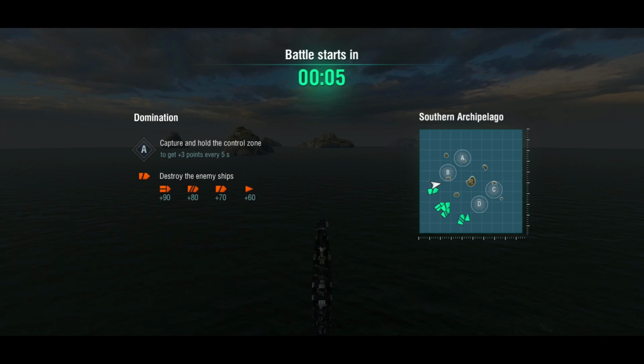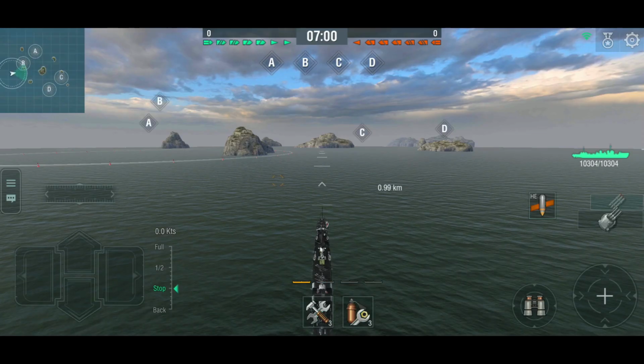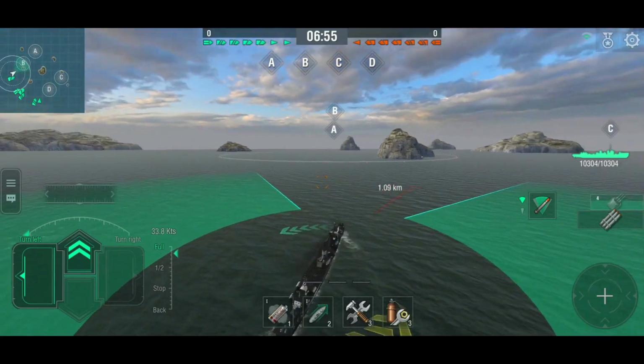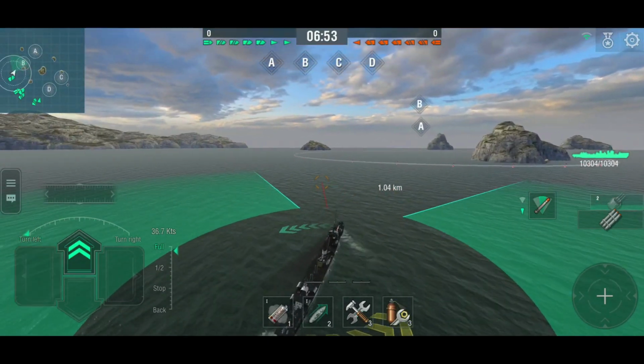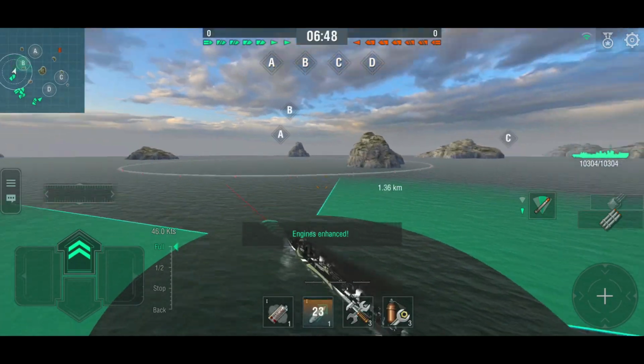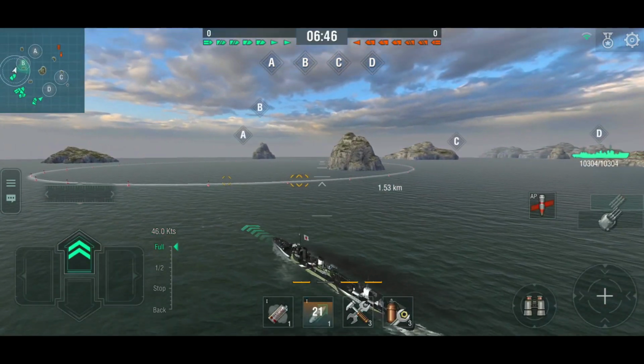If you're in a destroyer, I think you're pretty much always spawning on either flank here, which is really useful because you want to get into the cap quickly. And quick she is, as we're about to find out. Okay, there we got, if we straighten her out, 43 knots and 46 if we throw the engine boost into the mix.